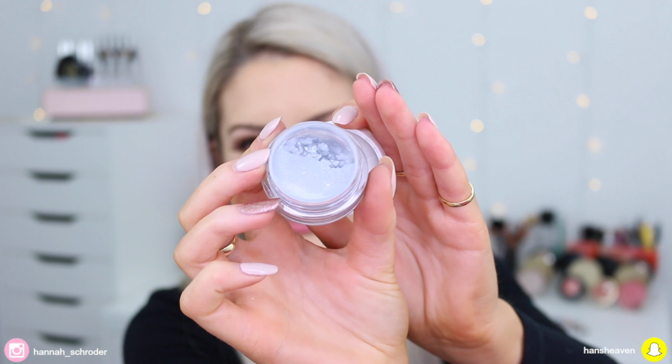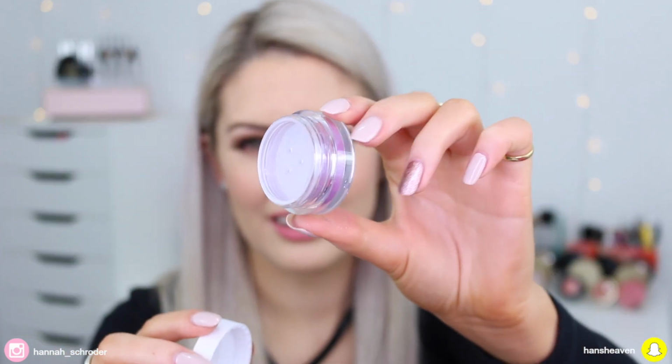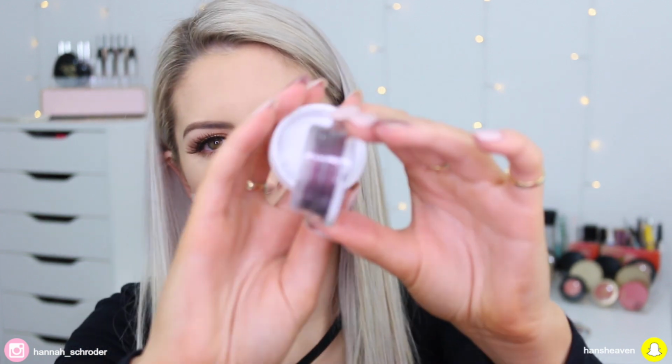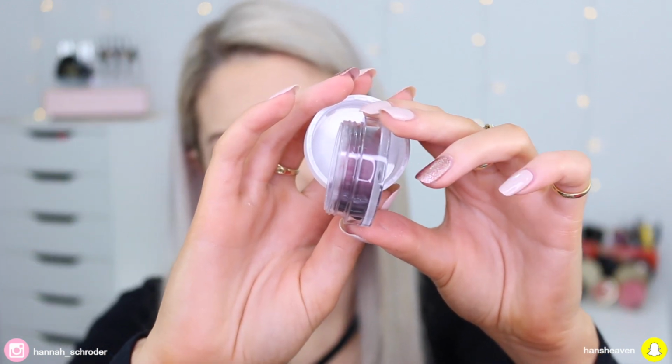Wow. So we've got a tinsel loose shimmer, which is like a silver color. You can sort of see it through the lid. Maybe just a little bit. Then we have Astral. It's like a purpley duochromatic shade. Can you kind of see through the packaging? Then we've got Super Natural, which is like a dark purpley duochromatic shade. That's cool. This is the Cosmic Dream.